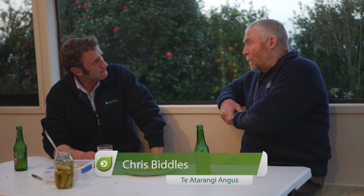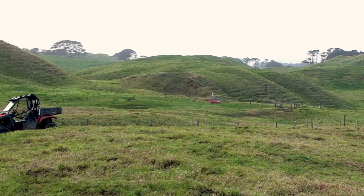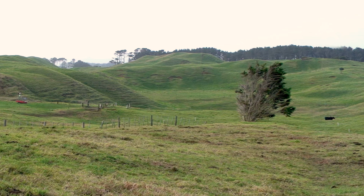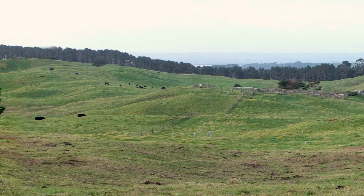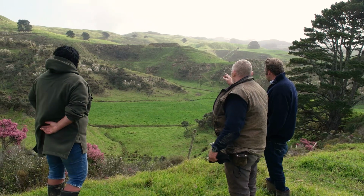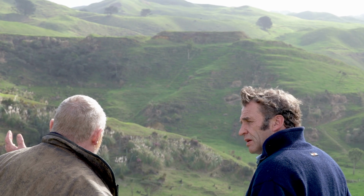So right on the coast here, what sort of country is it? Oh, well, it's mostly sand country, but we've got some peat flats that we have broken in over the last 30 years, virgin peat, big tall tea tree it was. But yeah, sand country, we're farming 1,000 hectares. Our daughter and son-in-law are leasing just under half of that. So Karen and I are actually back farming the original piece that we bought from my parents nearly 40 years ago.